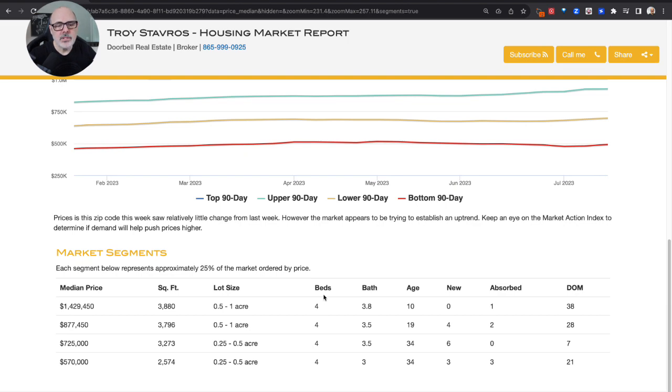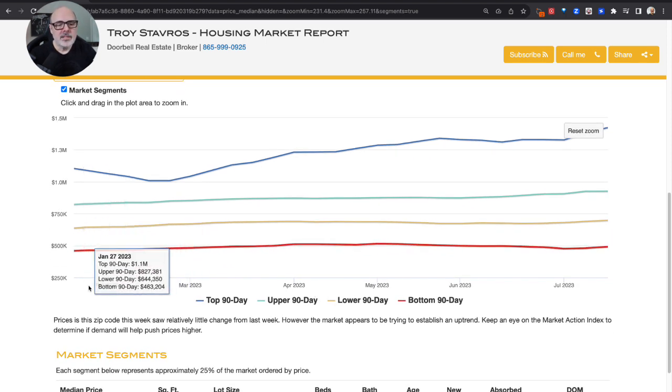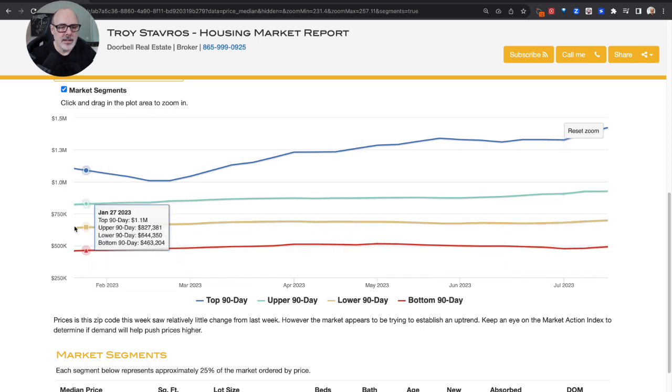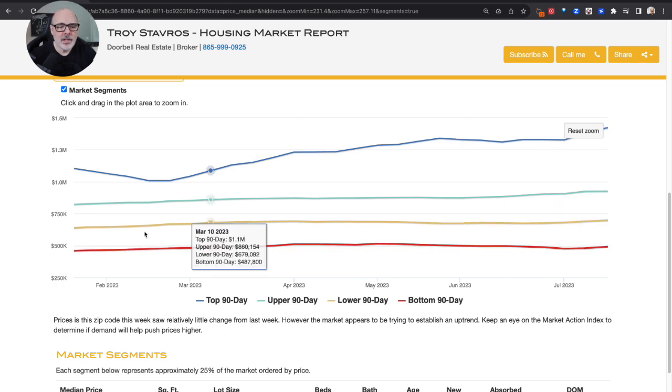And when we look at each of those segments through all of this data, it tells us what's happening in each segment. We can see that from the beginning of January, things have held pretty steady. There haven't been any huge increases in this low segment. It started at 463. It did rise a little bit and is currently, at the latest that we've seen, at 490. The next segment up was at 644 back in January and is currently at 697. So again, we saw a steady increase since the beginning of the year.